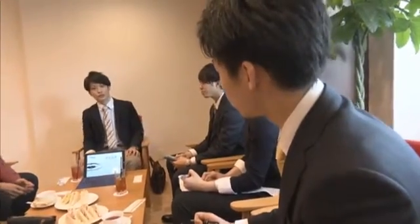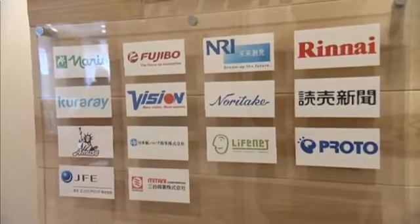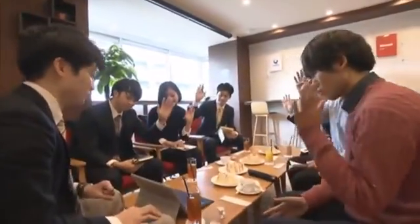Can you join the company as a consultant and later become a systems engineer? There aren't many cases, but if you ask, you might be able to. This cafe is operated with investment from 30 major companies such as Nomura Research Institute, Mitsui & Company, and Kansai Electric. They each pay an annual membership fee of 900,000 yen, or about $7,500, and can use the space to talk directly with students.